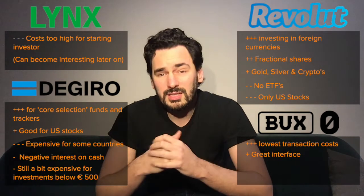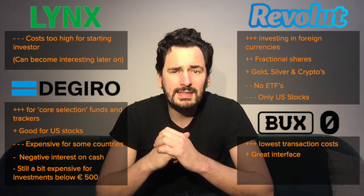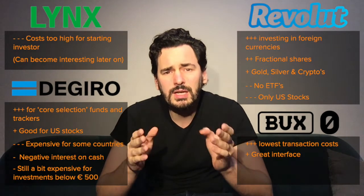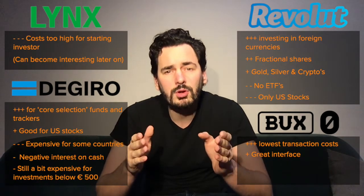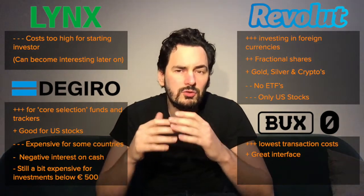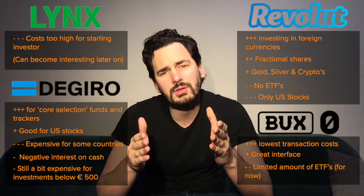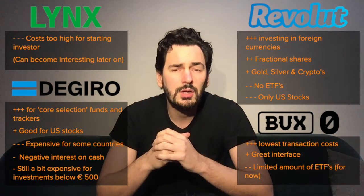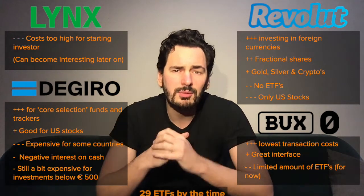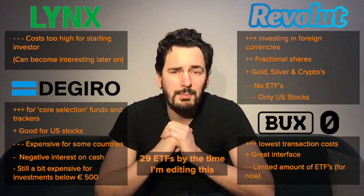In my opinion, there's actually one reason why you would not want to choose for Bucks, and that is if there are particular exchange traded funds, ETFs, that you really want to invest in today, you don't want to wait until they become available on the platform, then Bucks is not the place, because today there's only 13 ETFs, so a big chance that the particular one that you are interested in is not yet available. Although I'm quite confident that there will be more ETFs becoming available in the long term, that's also something that I'm very interested in myself, so I'm betting on this.